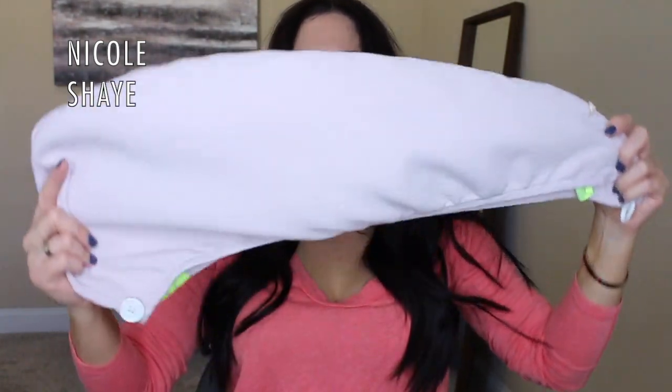So I wash my hair, I condition it, I use a mask. Then when I get out of the shower, I use one of these. These are my Aquace hair towels. These are the microfiber ones. They look like this. They are the best hair towels. They are the best investment that you can ever get. They really soak up all that excess moisture in your hair.